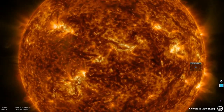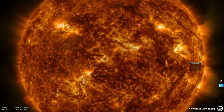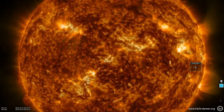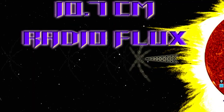Here's a closer view of all of that. The spectacular equatorial view from my favorite telescope, the Solar Dynamics Observatory. That's good stuff. So, some stats. The 10.7 centimeter radial flux now all the way down to 126 solar flux units.